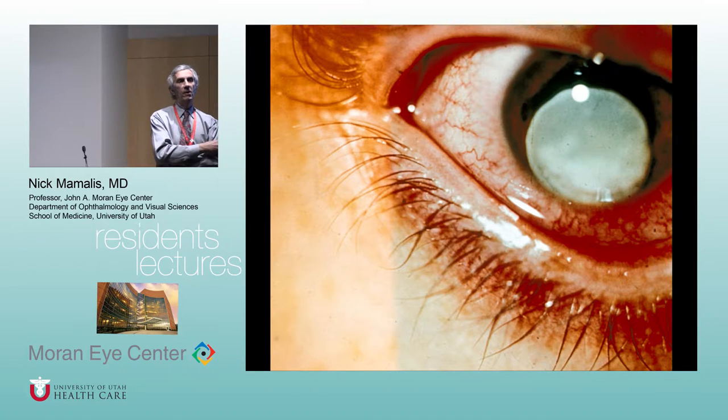Becca, what are we seeing here? I'll give you a hint. The pupil is... exactly. So lenses can also dislocate anteriorly. In this particular gentleman, it was a trauma. So it's a traumatic dislocation.